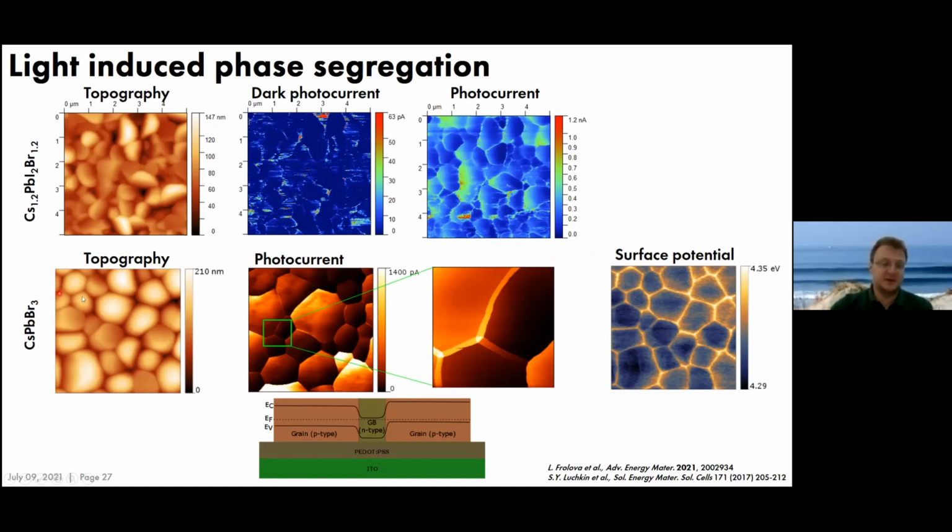perovskite after annealing. So this is topography, this is photocurrent. I'm sorry for the different color schemes, they are from different papers. And we observed that after certain thermal treatment, grain boundaries become more conductive than the grain interior. And we measured surface potential and observed also, so this is already converted to work function, that grain boundaries possess a high work function, which means that there is a lateral built-in electric field inside the perovskite material.